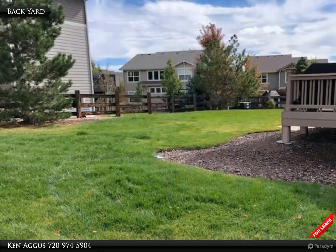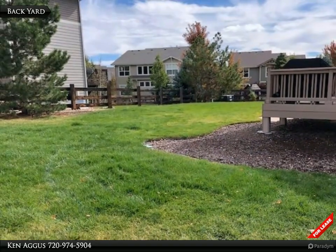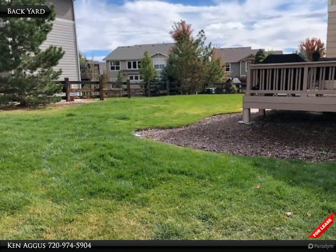The home also boasts practical features like an automatic sprinkler system and a 3-car garage, taking care of all your parking and lawn care needs.